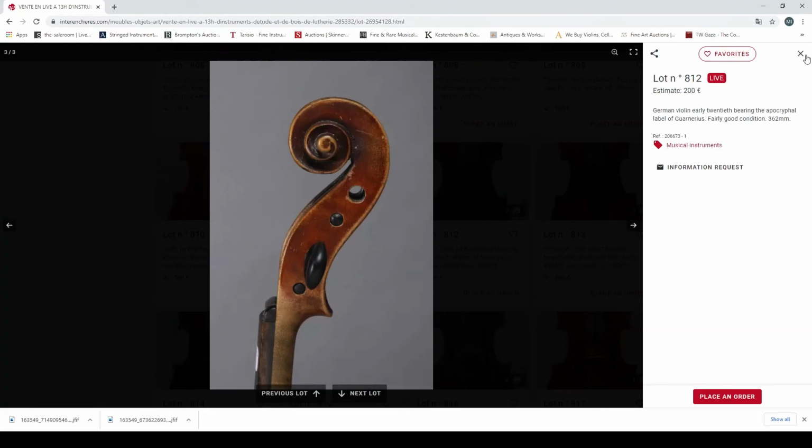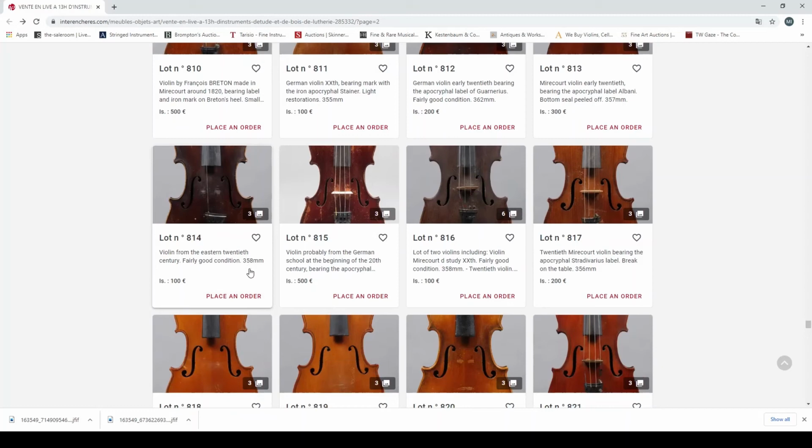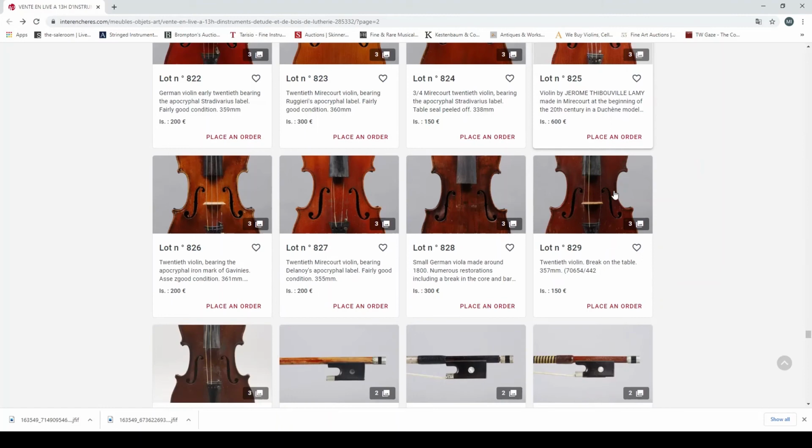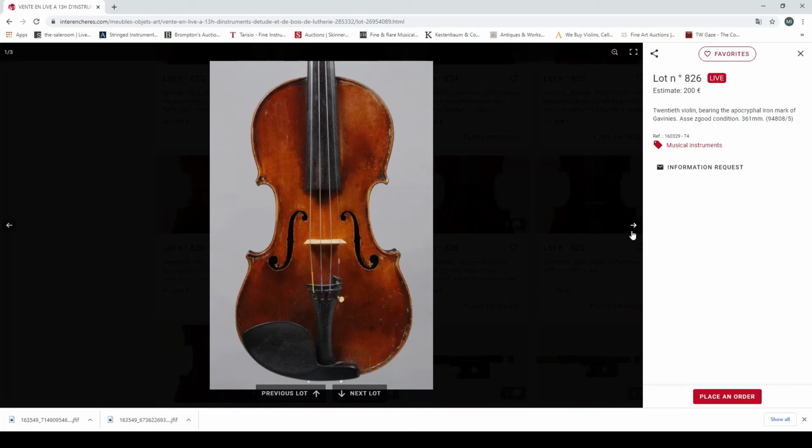Miracle violin, early 20th century. A violin, Eastern 20th century. Violin, probably from the German school, 20th century. Lot 2 violin, 20th century miracle, 3/4 miracle, 20th century miracle. German violin, miracle, 3/4 miracle, 20th century violin, Gavines, iron marks.